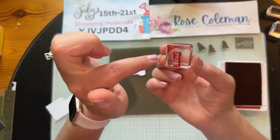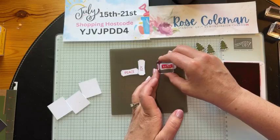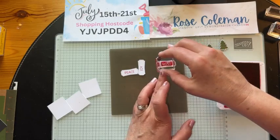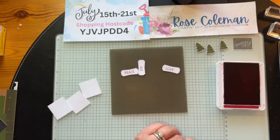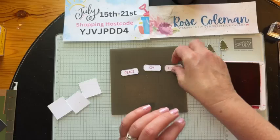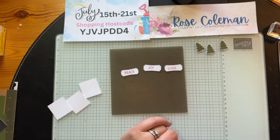Okay, I got ink on the edge of my block here. Whew, I'm going to hold my breath. Okay, let's focus. Try not to rock my stamp, rock my block. Oh, I did it. Phew. Okay, so there's our peace, joy, love for the front of our card.